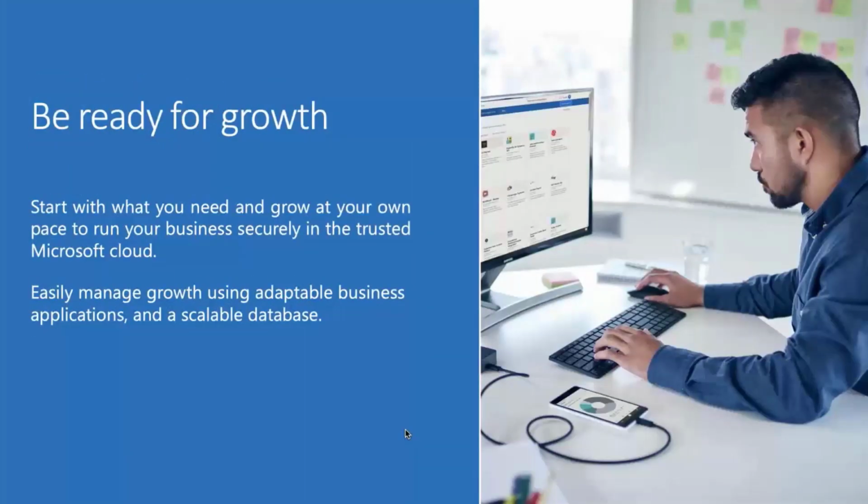Also, the system is really ready to grow. And I talked about this at the beginning, that one of the main reasons people look at upgrading their system is to put more users on it. So this is something that's really important for us to think about.